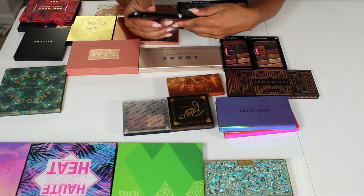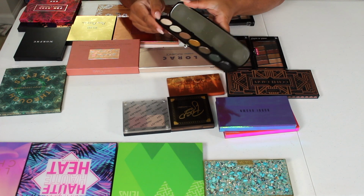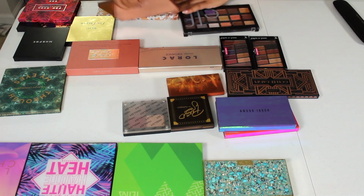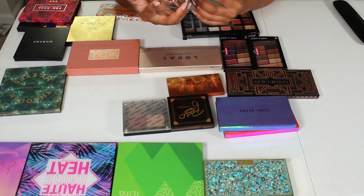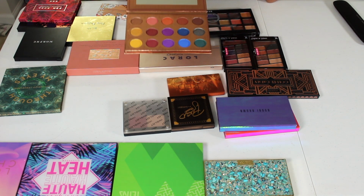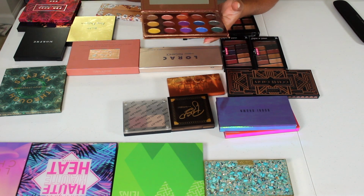Let's see, this Marc Jacobs, what is this? The Iconic Editorial palette. I never reach for this palette, like never. So I'm going to let that one go. Then I have the It's My Ray Ray and BH Cosmetics. This is like the volume 2, just the 15 color eyeshadow palette. I don't even know why I bought this palette. I don't think I ever used it, and I'm just not interested in these shades, so I'm gonna let this palette go as well.